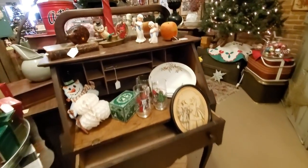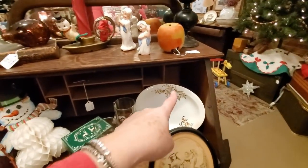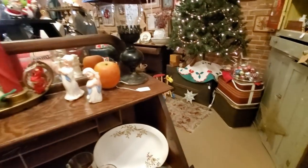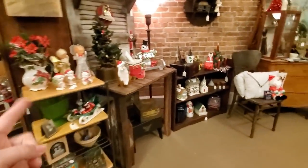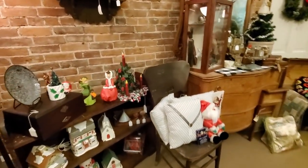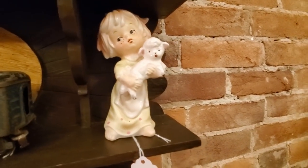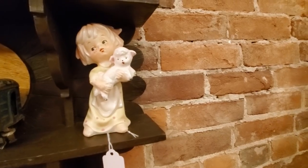I've got this set up a little bit. I need to add a little bit more to it. That's not very Christmassy, but we'll see. I'm going to add a little something to that. There is this little area. I think I showed you all this yesterday. I need to make a little bit more Christmas in there. I did add that little Lefton shepherd angel. I don't know, I think it's a shepherd.